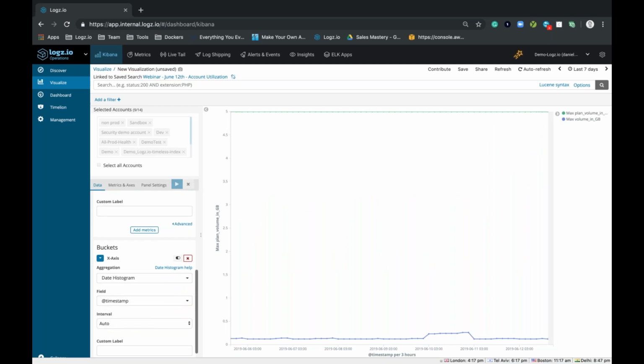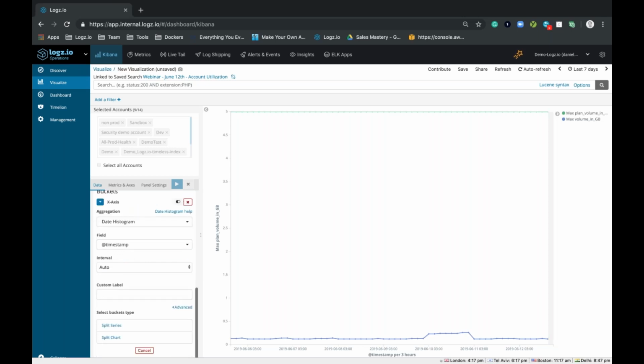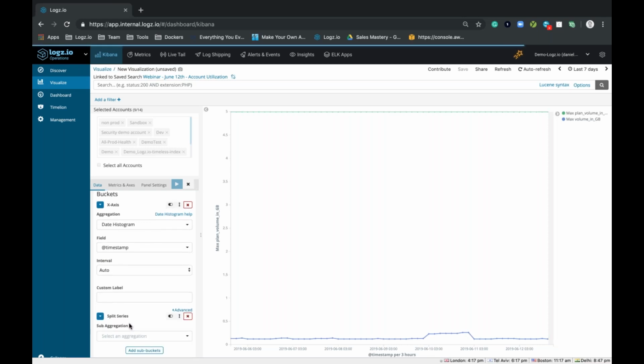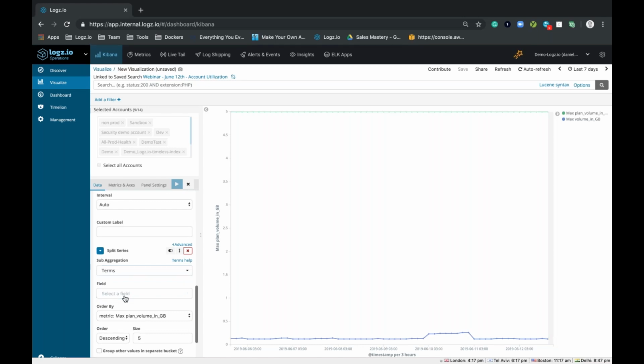Now, on top of that, we do want to separate the data and add an additional sub-bucket so that we can separate everything that we see based on the different accounts. For that, we're going to add a sub-bucket. We're going to use a term, and then we're going to use the account name field.